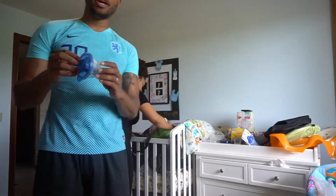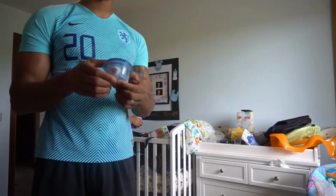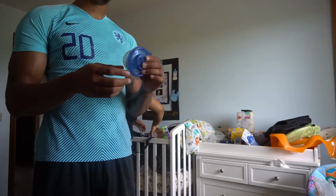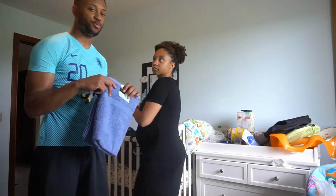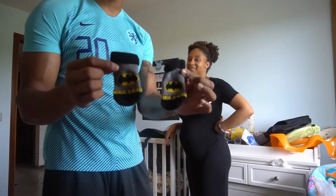Pacifiers inside Tupperware. We don't want to put these in the bag just out in the open. We want to keep them protected. This is of course what's going to be going in the baby's mouth. Pretty simple, but just make sure you bring a towel with you. Nothing too big. Definitely some slippers and some shower shoes. Don't forget the socks. Their feet get cold, even if it's hot.